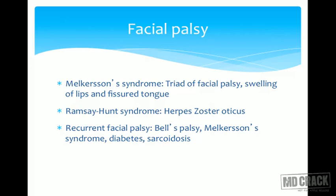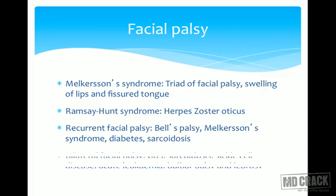There are some causes in which there is recurrent facial palsy. These are Bell's palsy, Melkersson's syndrome, diabetes, and also sarcoidosis. It has been seen that in diabetes and sarcoidosis, a patient can complain of recurrent attacks of facial palsy.